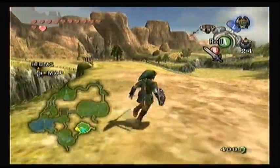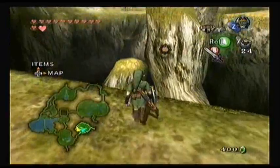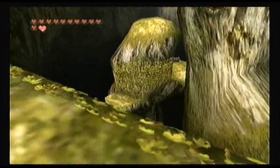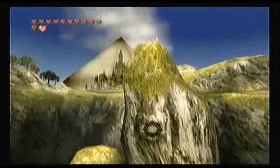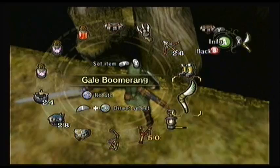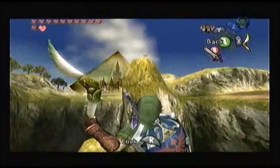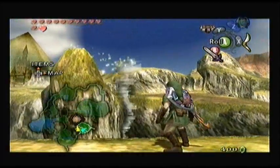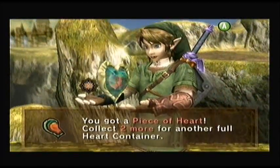I wasn't too sure about this heart piece, which is why I left it for such a long time. I was waiting for another piece of equipment we'll get later, because you can see there's a chest down there we'll have to come grab. But that heart piece can actually be obtained just by using your Gale Boomerang, like we did earlier with one of the heart pieces that was stuck in the tree. We just used our Gale Boomerang and brought it right to us. So we got that one.